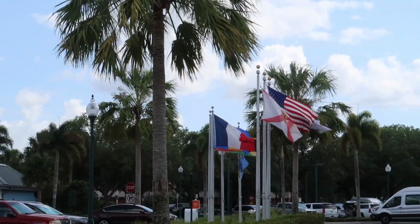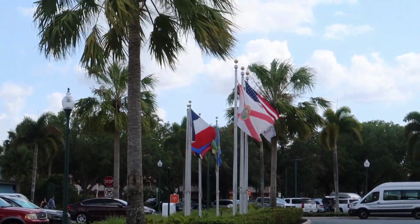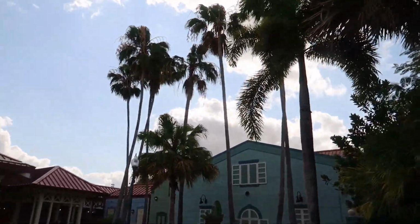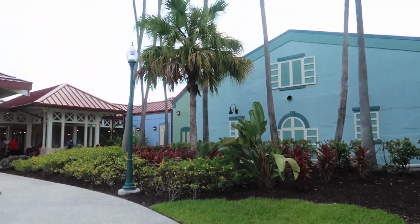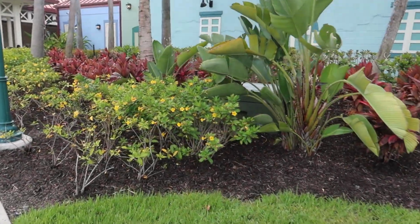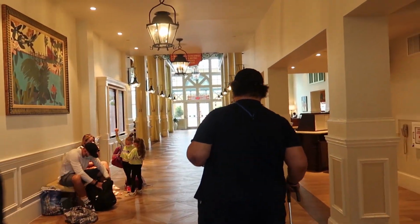So the Caribbean Beach Resort is all about what the name implies. It's about the Caribbean. This resort represents different countries such as Jamaica, Barbados, and you can actually see some of the flags of these island countries here at the Caribbean Beach Resort outside the lobby. And throughout this resort, it's gonna feel like you really are in the Caribbean. I mean, we are here in Florida, so we're pretty close by, so this is kind of regular Florida vibes, but you're still gonna be surrounded by a lot of palm trees and a lot of cool plants. And then here we go into the lobby.